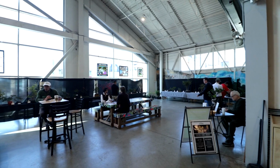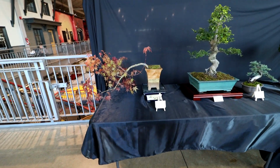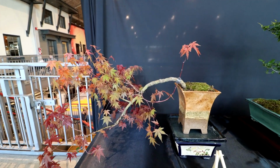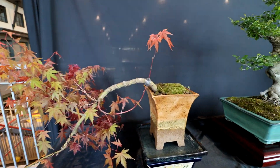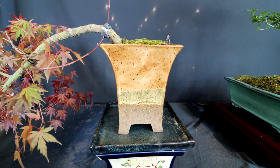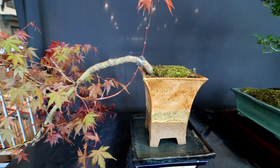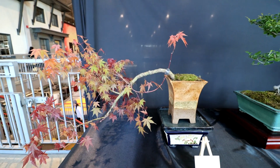Let's go have a look at the trees. We'll start here with this Japanese maple. Nice fall colors, cascade style, in a really nice pot. Check out that pot. It's beautiful colors. It goes perfect with the fall colors of the maple.